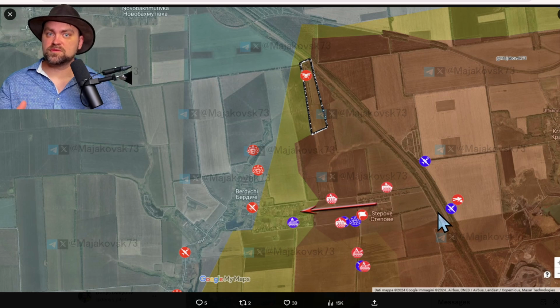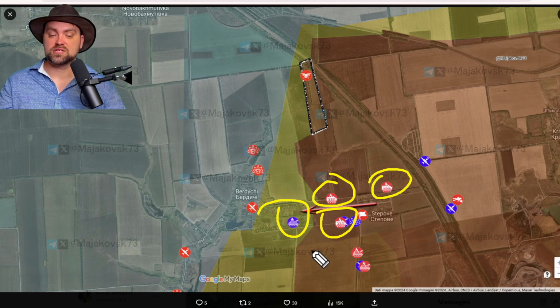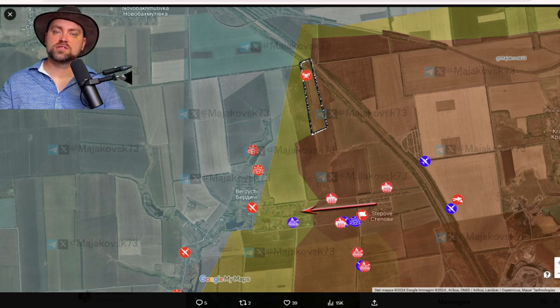And military expert Maiko73 shows us that definitely Russia tried to advance to Berdychi today, but failed. You see, vehicles were burning also from the Ukrainian side. Unfortunately, analytics saw the video. But Russia advanced just a little on the northern part from Stepove. So in general, Ukraine was able to slow down the Russian offensive.